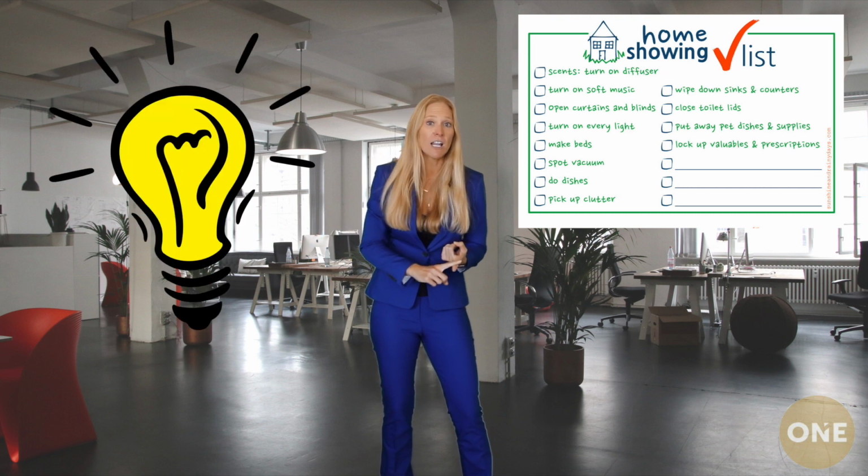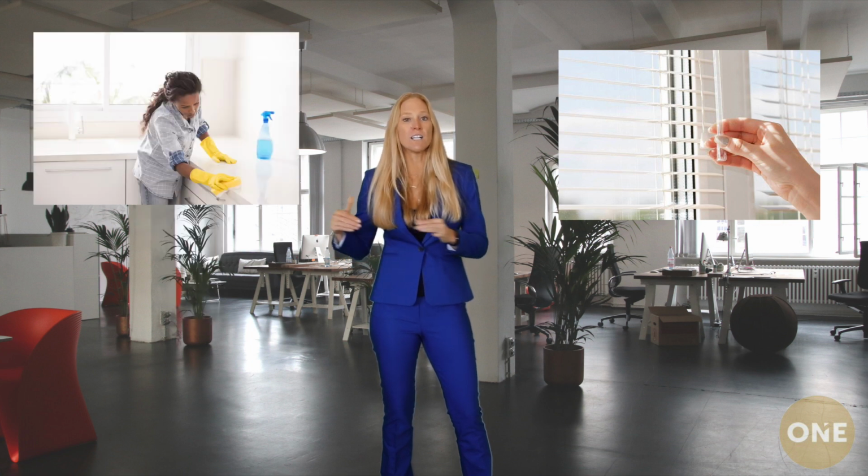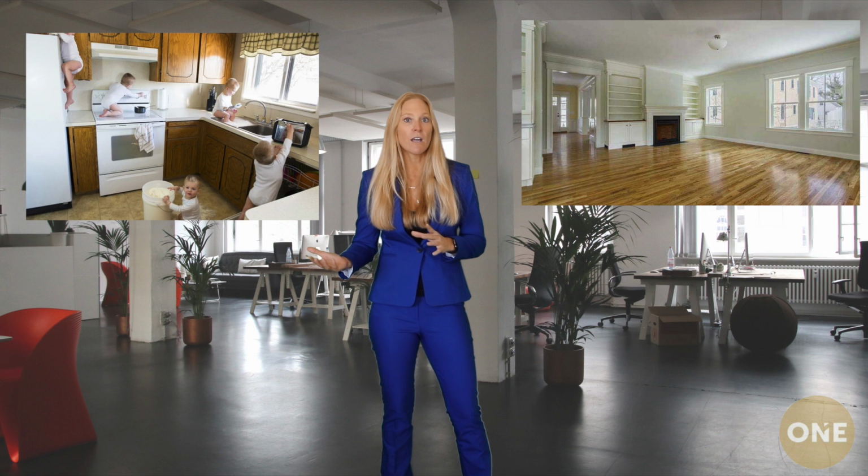That's going to be turning on all your lights, opening up the blinds, cleaning, make sure there's no foreign smells. And of course, this will vary a little bit what you do depending on your situation. If you don't live in the home, it's going to be different than if you live there. If you're at work, so it does vary some.